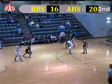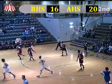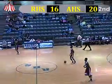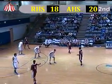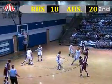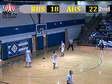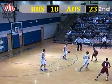3:20 left in the half. Back door, off the glass and in for Dylan Shelton. What a pass. What a pass from Weber. It's a 2-point game. 20-18. 3 minutes left in this first half. There's a three-pointer. Wow. Back and forth. 23-18. Back to 5-point deficit.